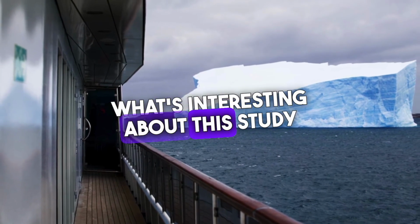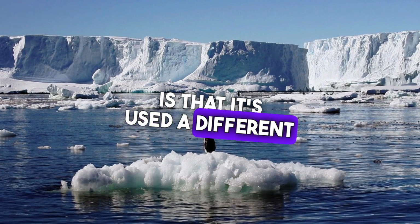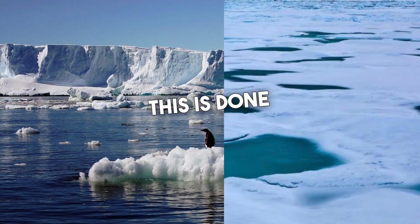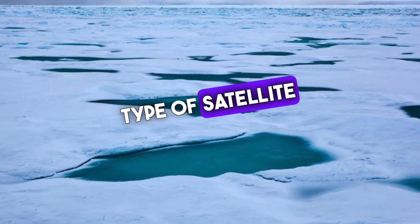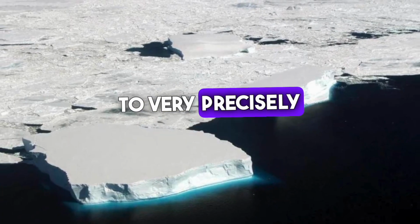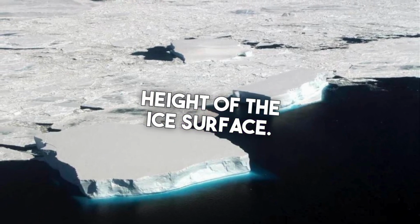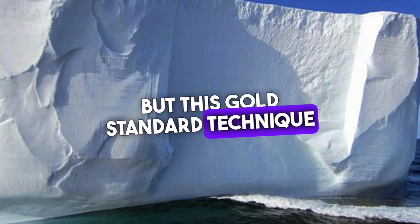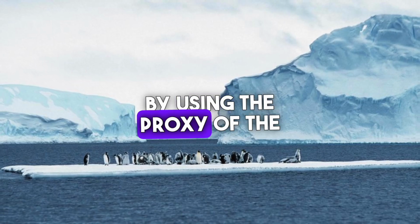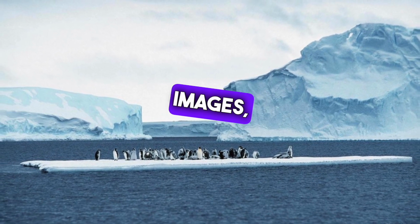What's interesting about this study is that it's used a different approach from how the thinning of ice shelves is normally assessed. This is done using a specific type of satellite called an altimeter, which sends down radar pulses to very precisely measure the height of the ice surface. But this gold standard technique only goes back 30 years to the early 90s. By using the proxy of the ice bumps in the Landsat images, the record of thinning observations can be pushed back a further 2 decades.